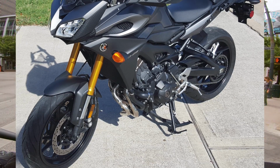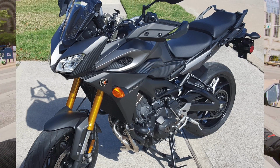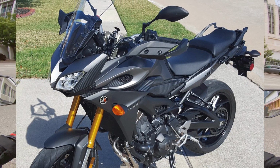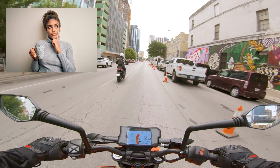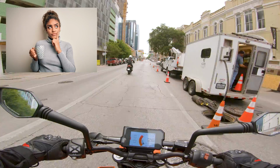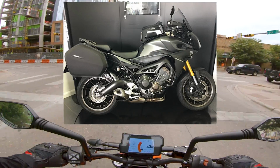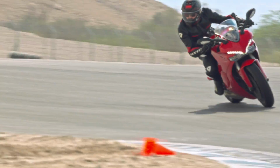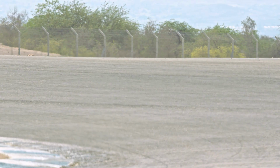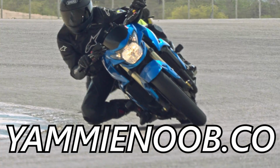In 2015, Yamaha released the Tracer 900, or FJ09 here in the States, as a sport touring version of the MT09 with a little fairing for wind protection, a bigger gas tank, and ABS. Oh yeah, I forgot to mention that the MT09 didn't even have ABS when it came out, because who uses ABS on a motard? The Tracer also had handguards, a center stand, a 12-volt outlet, traction control, and switchable ride modes. While that sounds like quite the upgrade, it is worth noting that Yamaha's ride-by-wire systems are far from perfect, and even the 2019 R1s that were given away for free on YammieNoob.co leave a little bit to be desired in stock form.